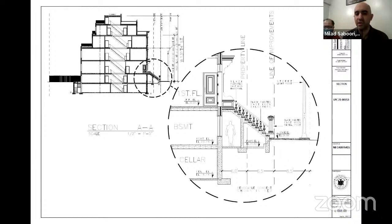Some views to show the stoops and the details and the cornice and the facade elements. Of course, we looked into the history, we looked into the old photos, and we are trying to match all the elements, like the newel posts, railings, these kinds of things. We are trying to match the old building.